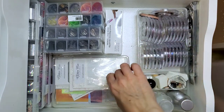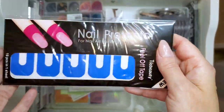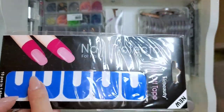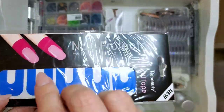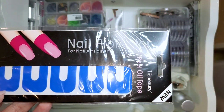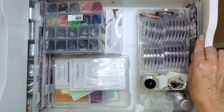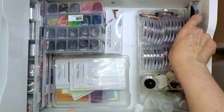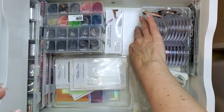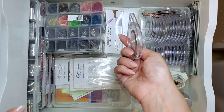But I have some of these, which, do you remember when we used to do water marbling? That's why I have these, because they are to go around the finger to protect the fingers. So when you dipped into the water marbling or doing anything else, you would just peel this off and you wouldn't have to worry. But I don't really use them, but I still have them because, again, you never know, you guys, when you're going to need something. And then here in this container, I have what I call the devil's nail art. So this is striping tape that comes on the wheel.